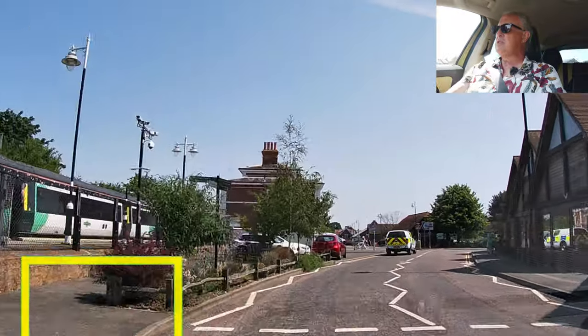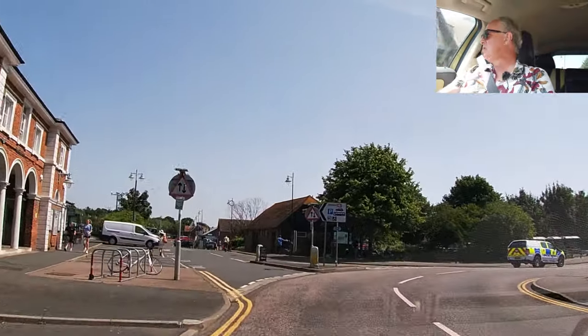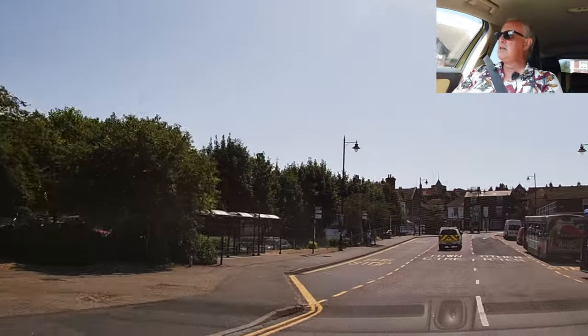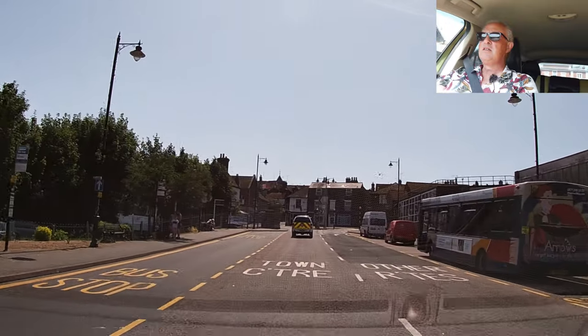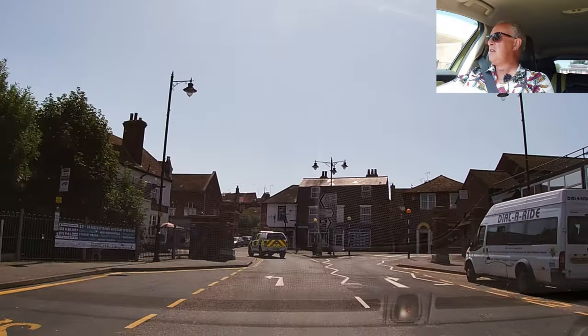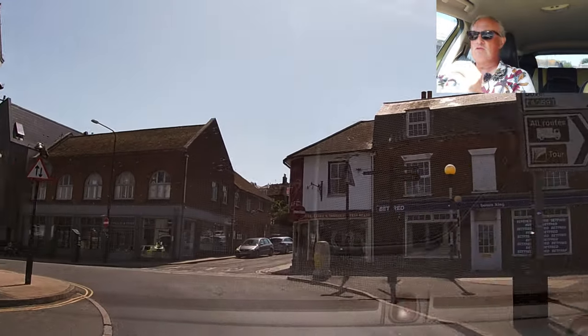No one at the crossing. Railway station on my left, no pedestrians in the road. It's quite a busy little town, this, actually. Looks like one of those old towns, you know, where the bus station was the centre or the hub.